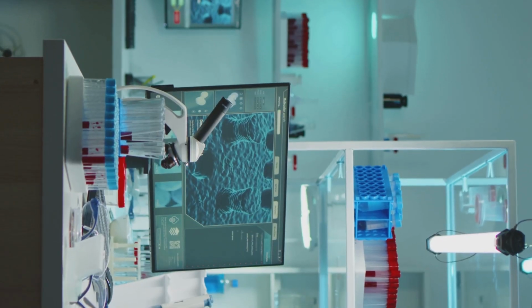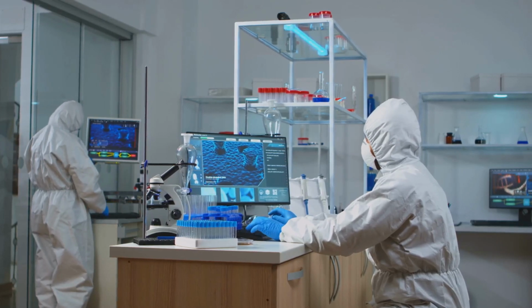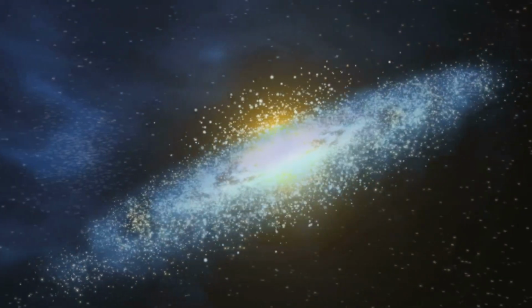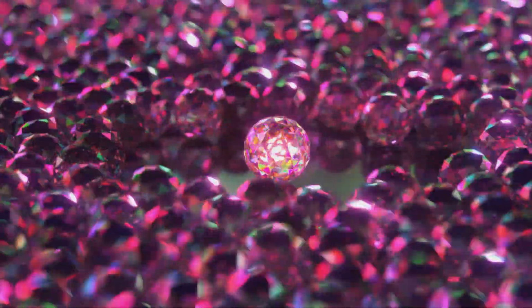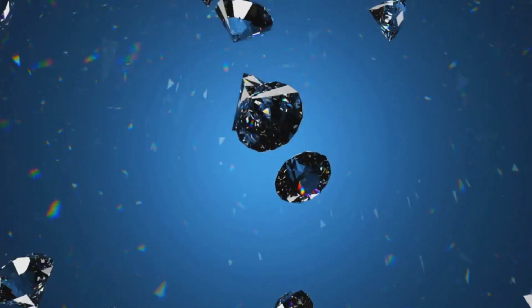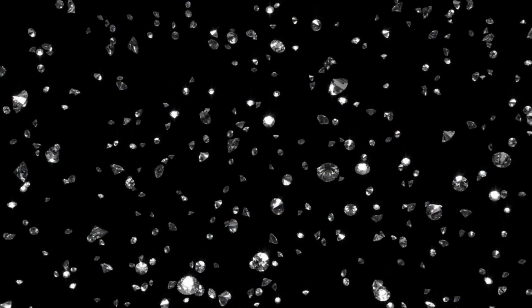But this isn't pure science fiction anymore. Scientists have just witnessed for the first time how these incredible worlds could form, and it's changing everything we thought we knew about the universe. The line between geological marvel and astronomical phenomenon is blurring like never before. We're not just talking about planets with a few diamonds. We're talking about a weather pattern where the sky opens up and releases a torrent of precious gems.